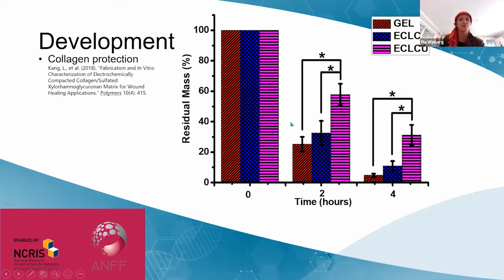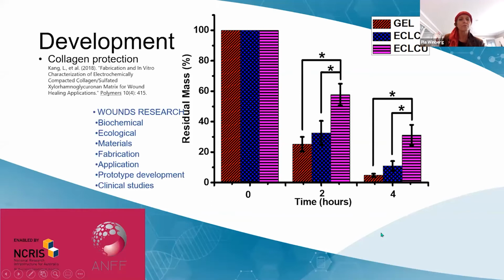So here you can see 3 bars that represent an electrocompacted collagen. The bar on the far right contains some of the ulvan extract from our seaweed. When the collagen matrix is bombarded with enzymes that degrade it, you can see that the resistance is increased significantly in the collagen scaffold that contains the ulvan molecule, and that is extended over a 4-hour period in this paper.